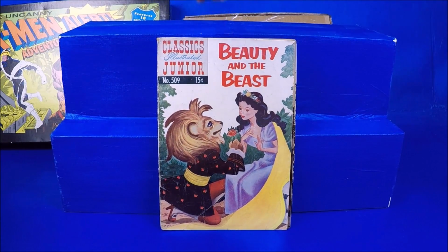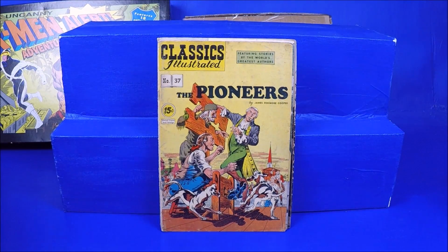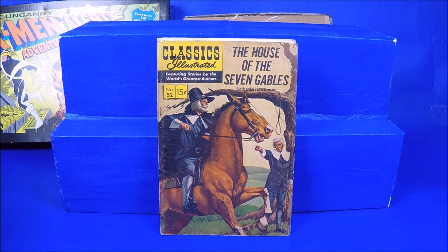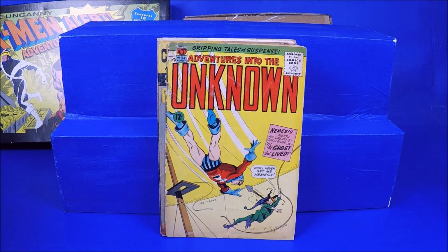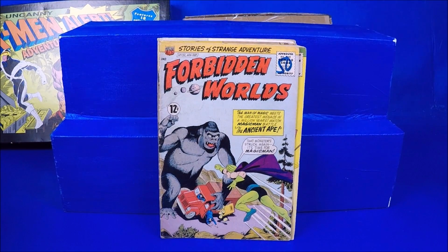And then Classics Illustrated Junior number 509, Beauty and the Beast. Classics Illustrated number 37, Illustrated Story of the Jungle. So no, a couple of these I probably could have got cheaper, but overall, I think what was in this box is worth it. Classics Illustrated number 52, Classics Illustrated number 121. This one's cool. Adventures into the Unknown number 158. That one's pretty cool. And then Forbidden Worlds number 132. I like that one a lot.